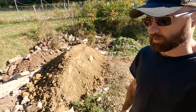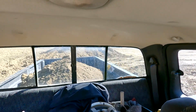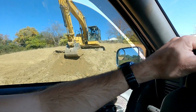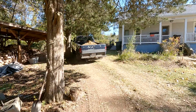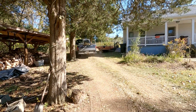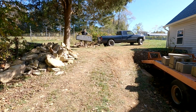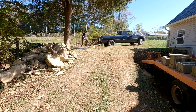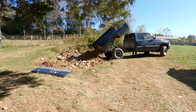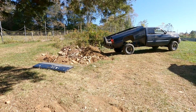So that's what I'm working on today, is just going to get loads of topsoil from a buddy of mine who's doing a big construction project, and they're getting rid of a bunch of topsoil that they don't need. So I'm driving about 20 minutes to get it, and then I'm dumping it back here. After I get enough of the topsoil, I'm going to flatten it all out and try to recapture this whole giant chunk of my yard that I haven't been able to have.